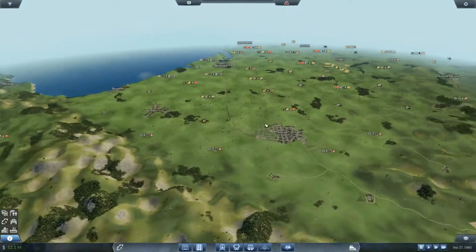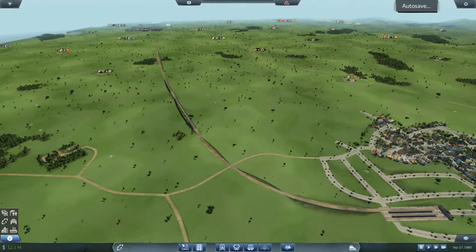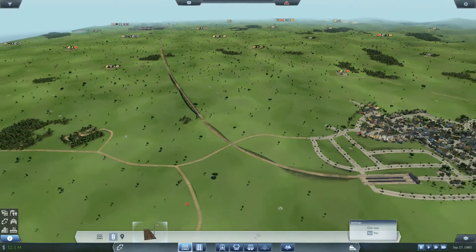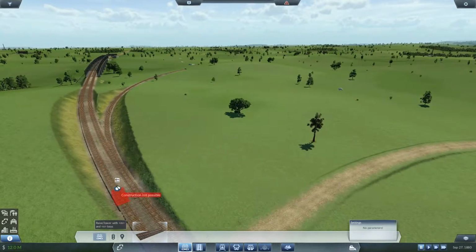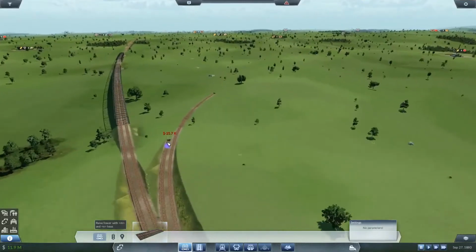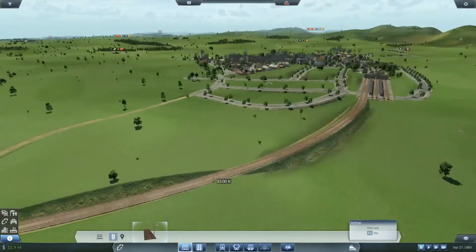Right, so as I said, this Toulouse line is also going to connect to Limoges as well. So what I want to do is autosave. Before this bridge, I want to bring another line off with as much speed as I can, like that. Right, that's good. Let's get this first one done and get it started in operation.